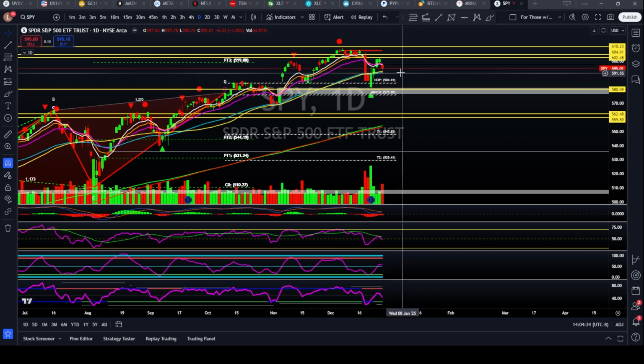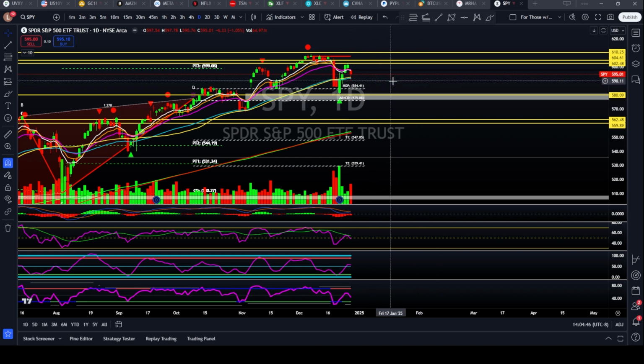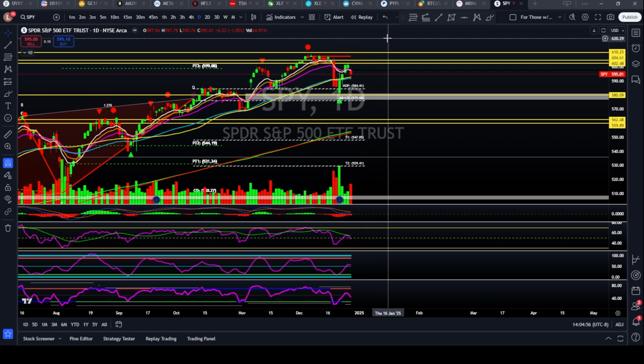If SPY manages to hold support above the 50 SMA, the next level I would be looking at up is to reclaim the $600 range and close the gap there at 598.08. Above that target, I do have 602.48, and ultimately for me, 604.61 would be very bullish for a potential retest of the previous all-time high and making a new all-time high at 610.25.